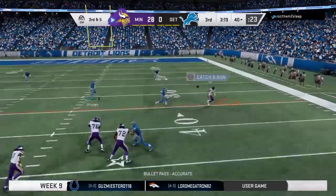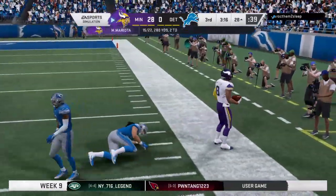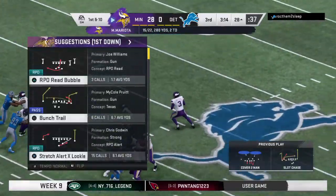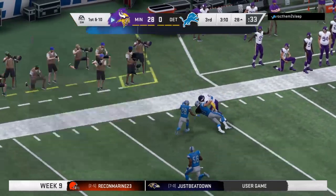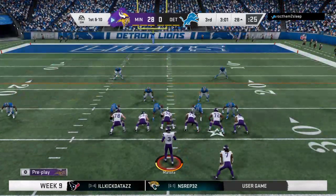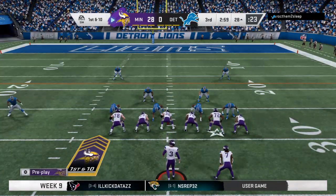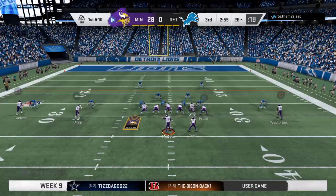Here's Mariota. The open man is Smith. And he's taken down inside the 30. And it's going to be another 1st down as they'll get him to the ground at the Lions' 28. When this offense can get their tight ends involved, they can move the football. Here, a nice route, able to look it in, and picks up the first down.